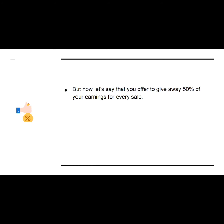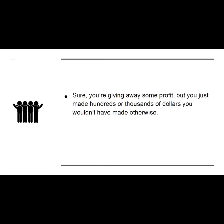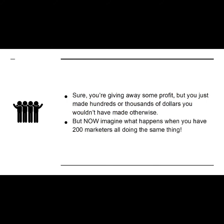But now let's say that you offer to give away 50% of your earnings for every sale. That way, you're still earning $12.50 per sale. If an affiliate marketer with a mailing list of 100,000 highly targeted people should jump on board, then that could potentially mean hundreds of sales overnight, without you lifting a finger. Sure, you're giving away some profit, but you just made hundreds or thousands of dollars you wouldn't have made otherwise. But now imagine what happens when you have 200 marketers all doing the same thing.